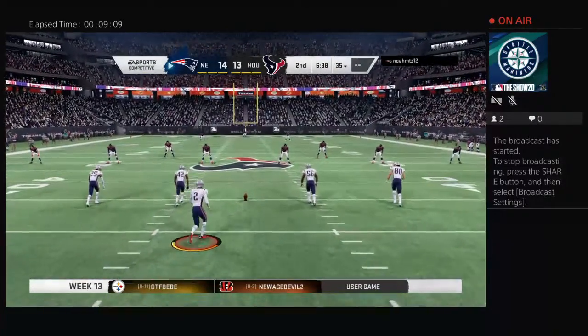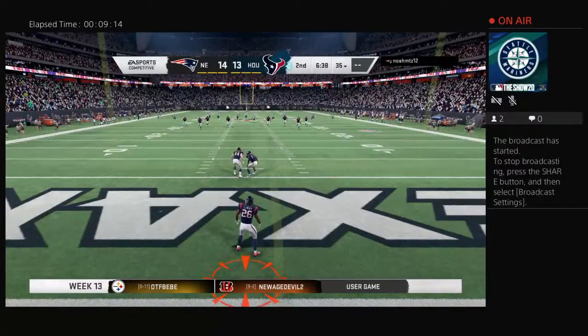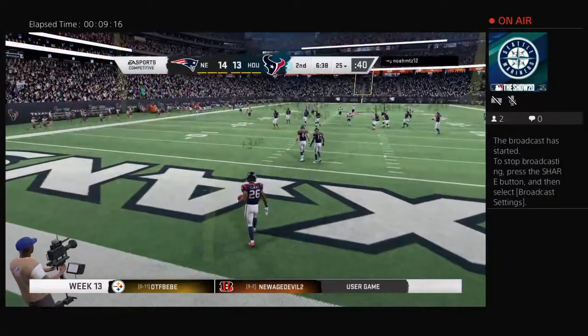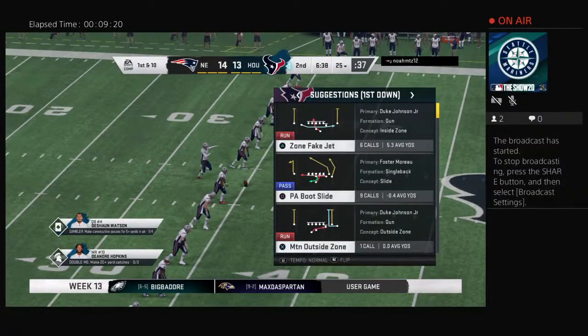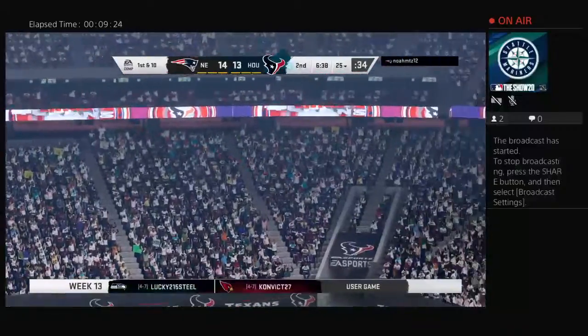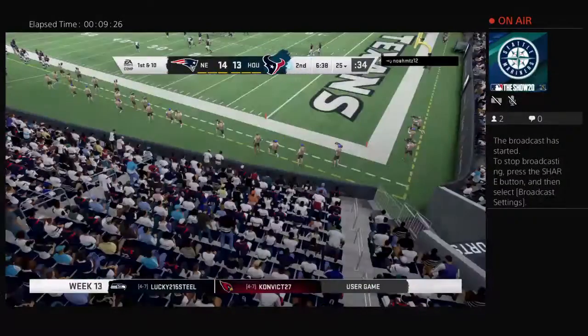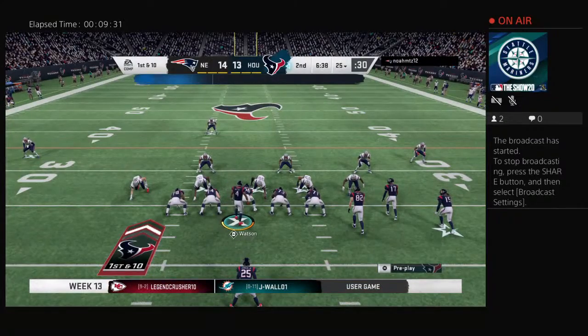Following the touchdown, here's Marr to kick it away. This will be fielded on the back line of the end zone. Let's go, boy, at their own 25-yard line. The Texans offense ready to go here for their next drive.